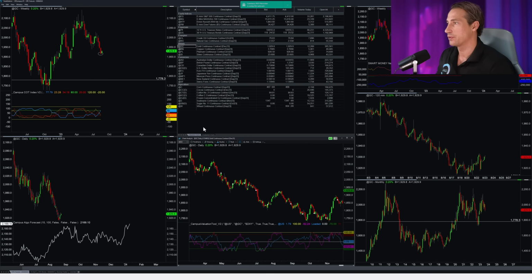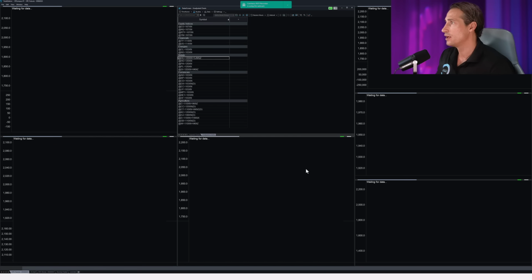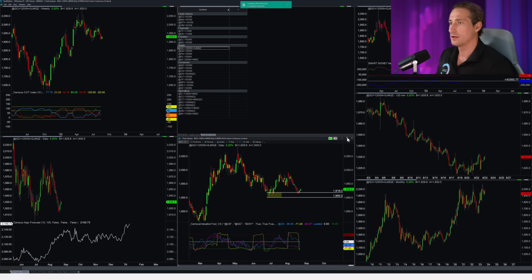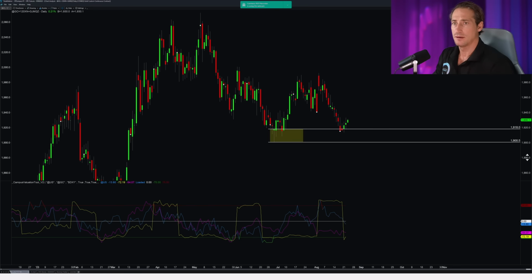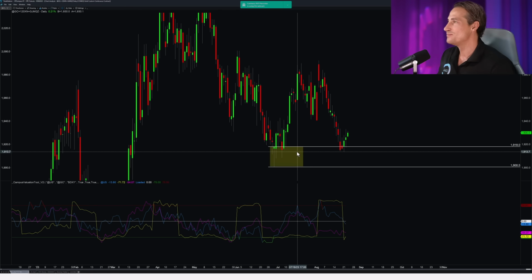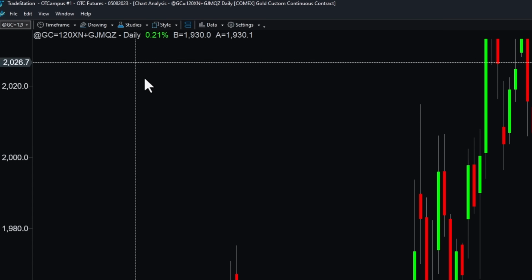But now, surprise, surprise, let's look at our custom futures charts, what are called unadjusted charts. And these are the charts that we use and we have to use when we analyze futures. So now, let me open it and make it a little bit bigger. You see, here we are still in the middle of that demand zone. So that's why I'm always saying when you trade spot Forex, CFDs, you have to analyze the underlying asset, which is the futures, and not only the futures, the adjusted charts, you have to look at the custom charts. Look at this gold chart, GC equals 120XN plus JMQZ. What does it mean?